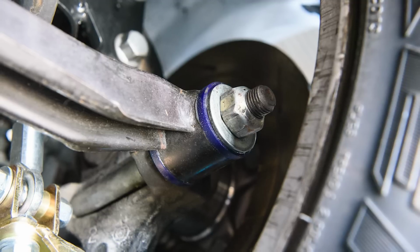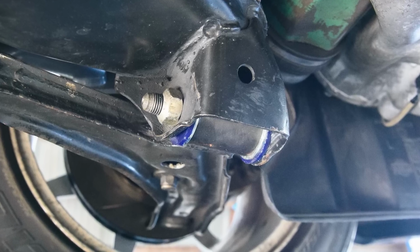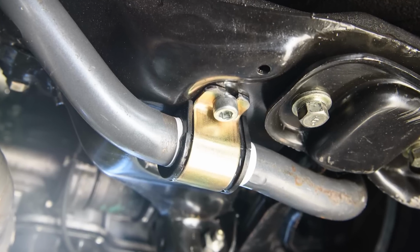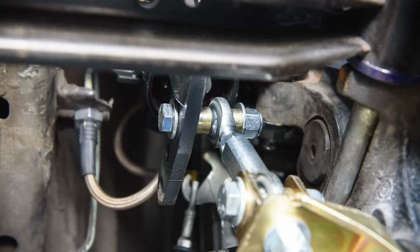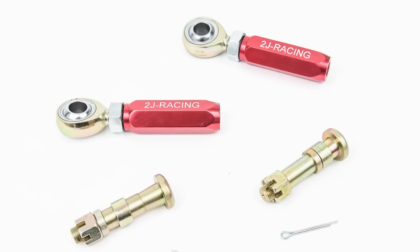You have all Energy and Whiteline bushings in here, right? All Whiteline bushings, the motorsports ones, and not only that, it also has Progress sway bars, which are the biggest sway bars you could buy for this car. And those are the best sway bars. What else suspension-wise? I think you relocated your... Yes, we did the 2J Racing roll center correction and bump steer correction.